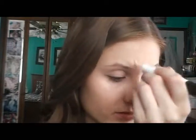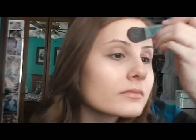Right, and then since I'm going to be going for kind of a spring look, I wanted to go a little bit heavier on the highlighter, so I'm going to be using my VS Pro Light FX HD Eye Brightening Pen. And I'm just going to put it where I would normally do some highlighting. And then just take my flat brush again and go over it.